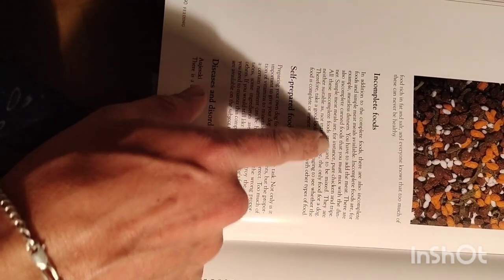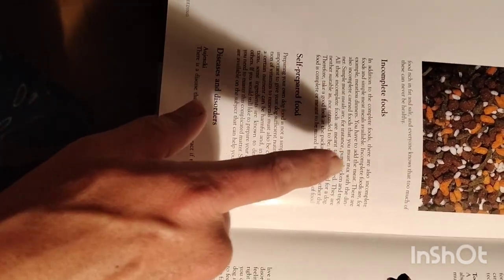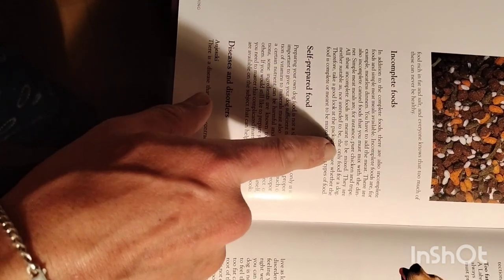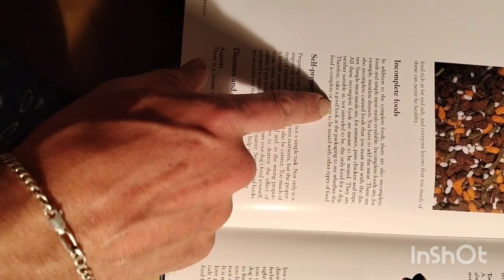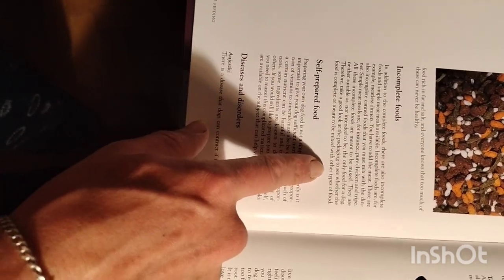Simple meat meals are, for instance, pure chicken and tripe. Also, these incomplete foods are meant to be mixed. They are neither suitable as nor intended to be the only food for a dog. Therefore, take a good look at the packaging to see whether the food is complete or meant to be mixed with other types of food.